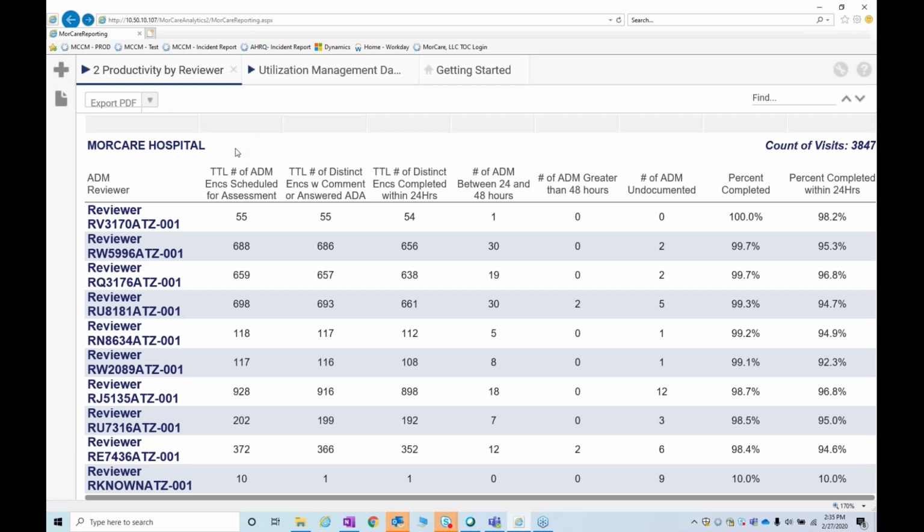So those of you who use our system, you might recognize some of these columns here as far as what we use to count. So this one is just showing me the number of admission reviews that have been scheduled with an assessment. So again, every single time a patient gets in, an admission review pops up on their work list with an assessment, and here there were 55. Okay, and this is showing me how many times they completed that assessment with a comment. And I can see we're doing pretty good here. A couple times they did not.